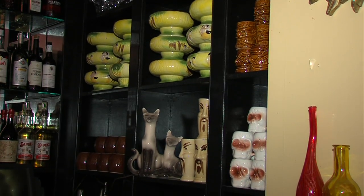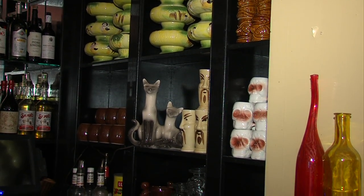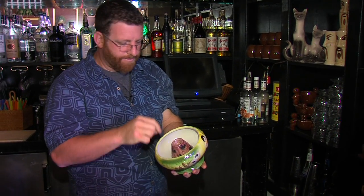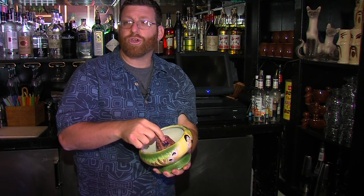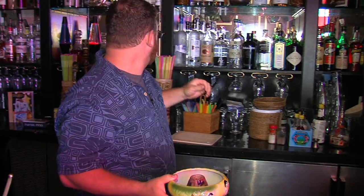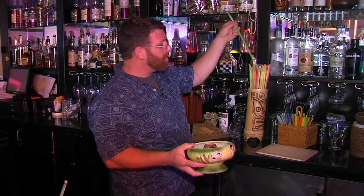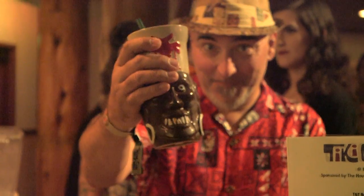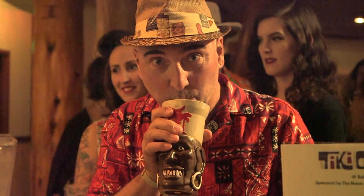Tiki cocktails are also enhanced by the mugs and bowls used to serve them. And what you do with this is you pour the drink in this area, and here you usually will put a sugar cube soaked in overproof rum to light on fire, and then you've got these amazing long straws here so all your friends can share, and so you get like 10 people sipping out of one scorpion bowl. It's about community.